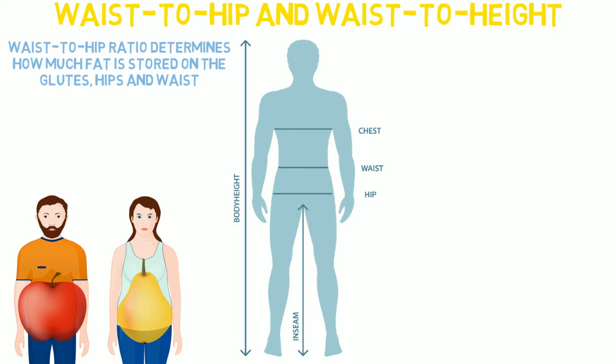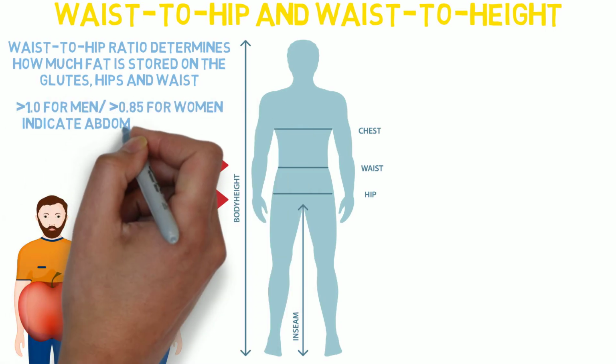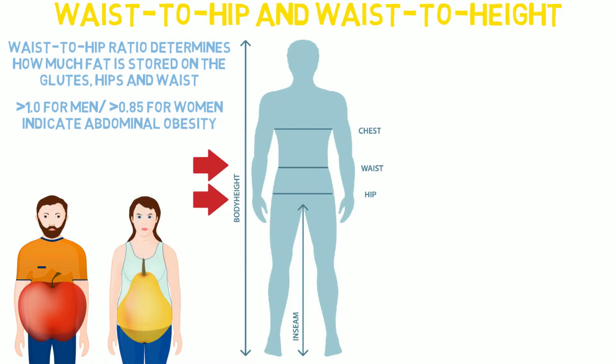Waist-hip ratio is calculated by first acquiring the waist circumference through the earlier protocol, and then measuring the distance between the widest part of the hips for the hip circumference. After, we can calculate the waist-to-hip ratio by dividing the waist circumference by the hip circumference. Scores above 1.0 for men and above 0.85 for women indicate abdominal obesity and a high risk for disease.